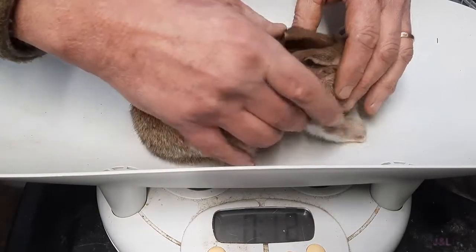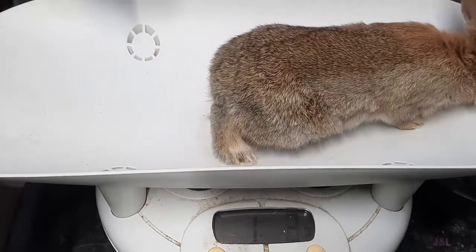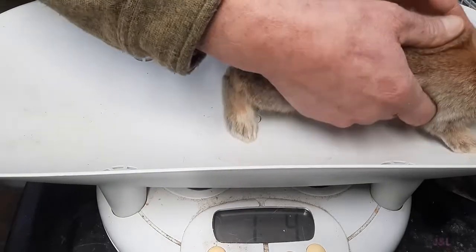Okay, so we're getting ready to weigh Daisy's babies. I have Leanne out here. She's going to be operating the scale and recording it, and then going back in the house and putting it in the books. So here's one of the first ones. Easy, sweetie. Cute little baby. What I'm going to do is put them in a basket, and then I'll show you the basket full of bunnies afterwards. Alright, here's the sweetest little thing.